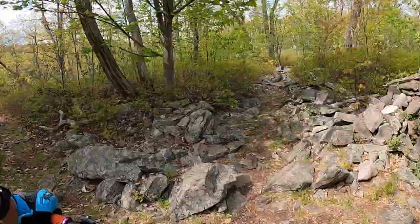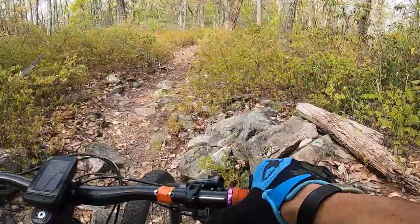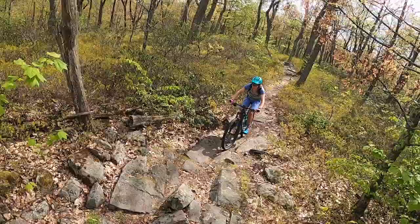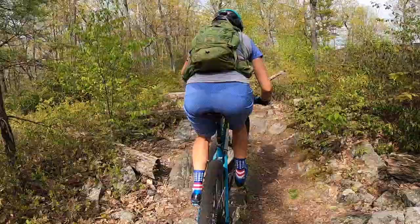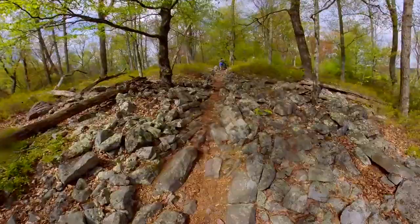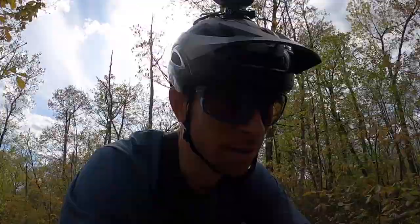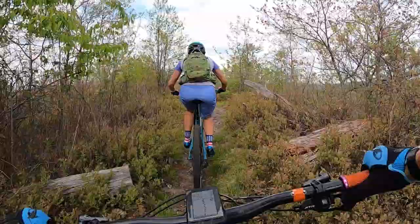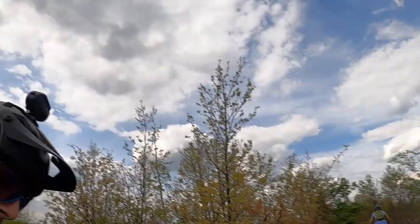Oh, we're here now. It's just like this the whole way across the ridge. If you can manage to take your eyes off the trail for a second, check out the views off this ridge. Oh, this is sick. We don't get to see this in the race much.